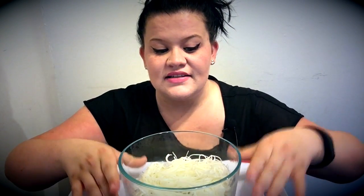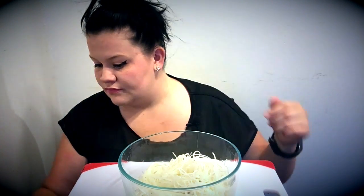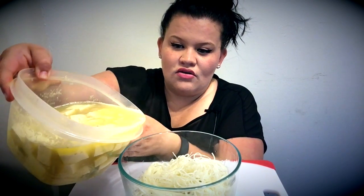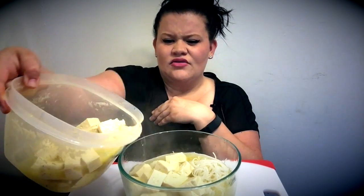So what I did is it says to dip the noodles in for just 10 seconds and then put them in your bowl. It says to add the broth. So here's the broth with the tofu in it. Hopefully I don't splash myself too much. There we go.